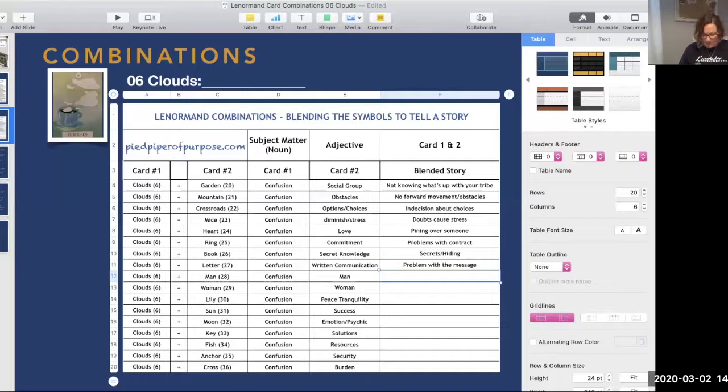So now we have the man and the woman. So the man could be a con man, and the woman could be, I don't know the right word, black widow. That's not it. That's someone who kills you. So just a sneaky woman. No, a woman who is deceptive. So confusion and Lily. Lily is peace and tranquility, but also a timing thing, timing long term. So I would say being unsettled. So you're looking for peace and tranquility, but it's just not there.